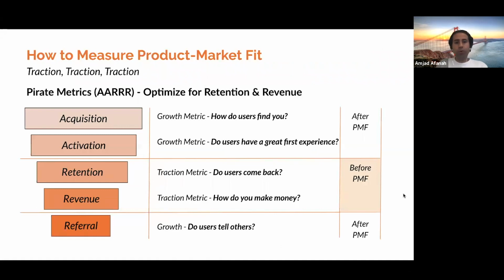So how do you actually measure product market fit? How do you know whether you've actually reached it? There are different schools of thought on this topic, but it ultimately boils down to traction. So how do you measure traction? There are the pirate metrics around acquisition, activation, retention, revenue, and referral.